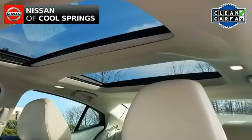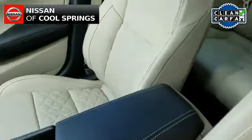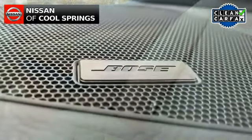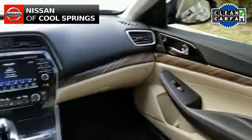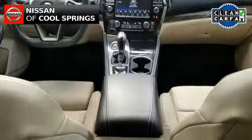As we look inside, we see that it has a dual moonroof assembly and a cashmere leather interior with heated and cooled front bucket seats and second row seating with plenty of room for 3 passengers. Now, looking up front, we see that it has a Bose Premium Audio System that features SiriusXM radio and Bluetooth for use with your cell phone.